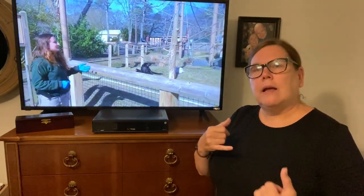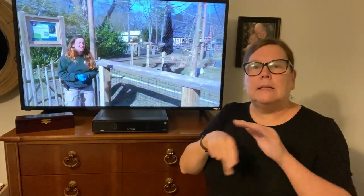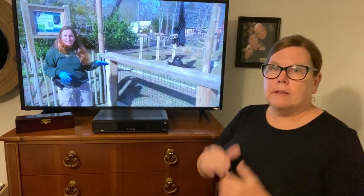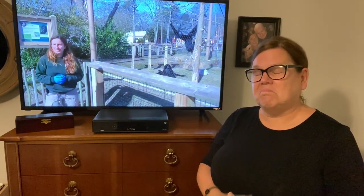So here comes Merlin. He's going to show us his little tassel. There's a little tuft of hair between his legs. That just means he's a male and it's not a tail. So that's the easiest way to tell them apart. Now, they're 9 and 10 years old, which is actually really young. Siamangs can live 40 years, so they are a very long-lived species.